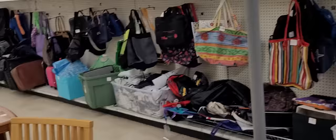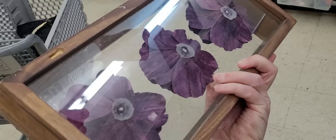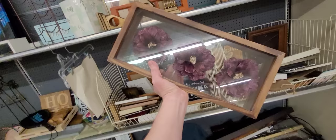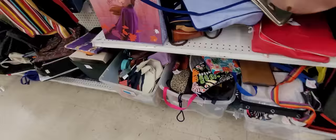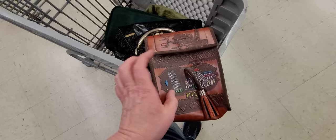I like to always look back here because they'll have some bags also. Look at this. Look how pretty that is. Now that right there is gorgeous. I hope somebody buys that because that is pretty, pretty, pretty. Are we spying something? Tooled leather. A little bit of tooled leather. Oh, that's pretty.